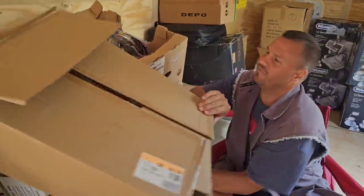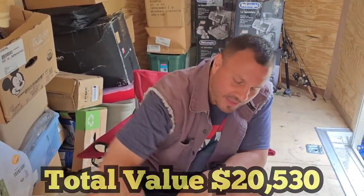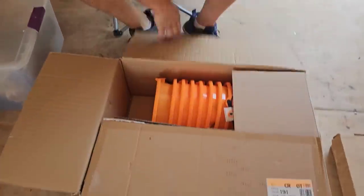Okay, let's see what else we have. We got a big box here. What kind of price would you put on that mirror? I mean, that was a giant mirror. That was a huge mirror. I'm just gonna say $20. I was gonna say $20 too. $20. Looks like we're gonna keep it.